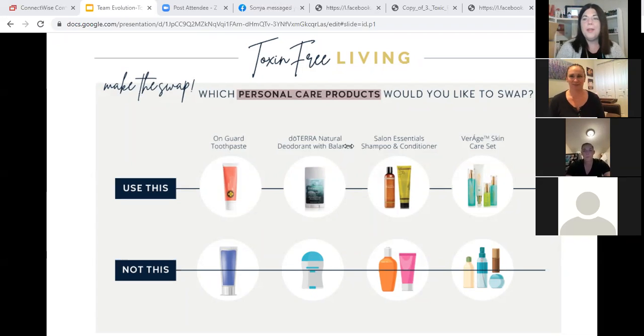Anytime you see something that is that color, you definitely don't want to be consuming it. Do I have anyone who can make a testimonial on here about the toothpaste or the mouthwash?